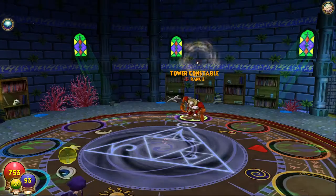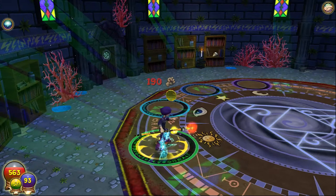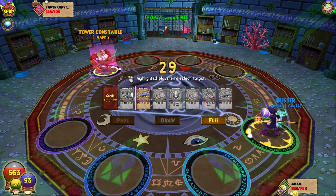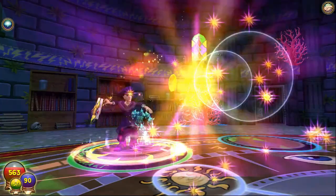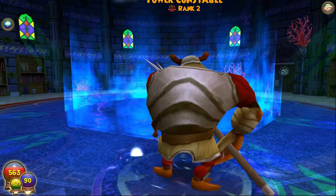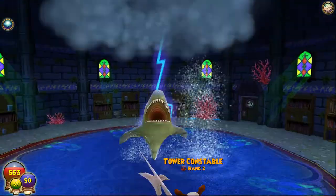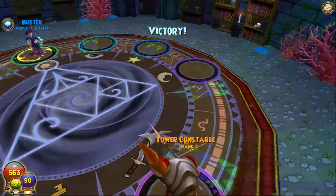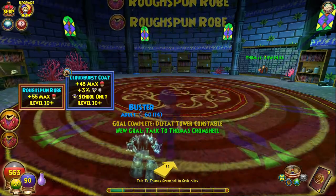Fizzle, fizzle, fizzle. I love scorpions. Okay, let's see. What are we gonna do? Of course we're gonna storm shark, because it has the same accuracy but with more damage, so why wouldn't we do it? Even though he only has 120 health. Rough spawn. Yeah, no, we don't want either of those.